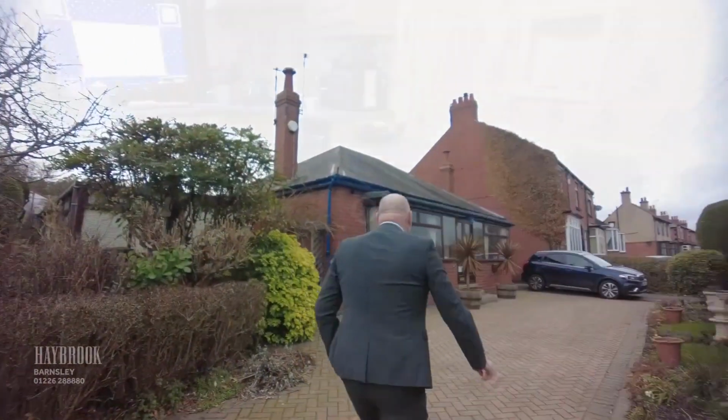Detached bungalow coming on the market with amazing garden to the rear. Come with me, let's have a closer look.